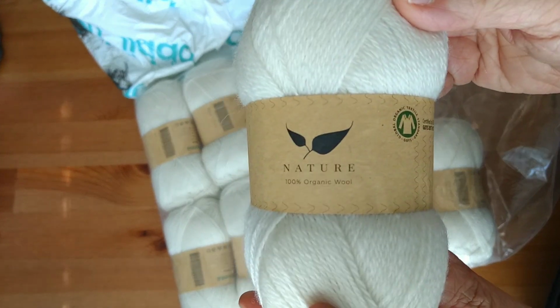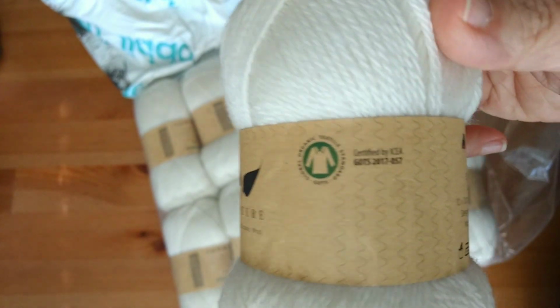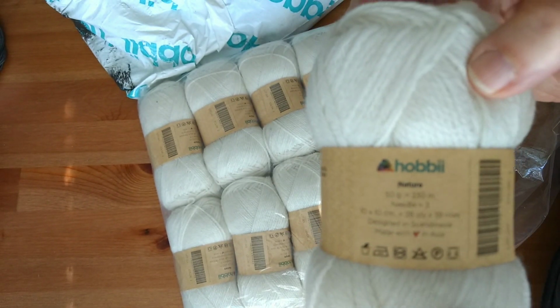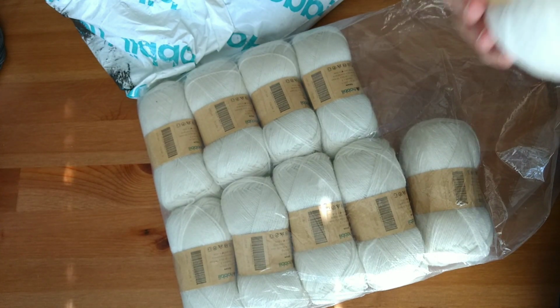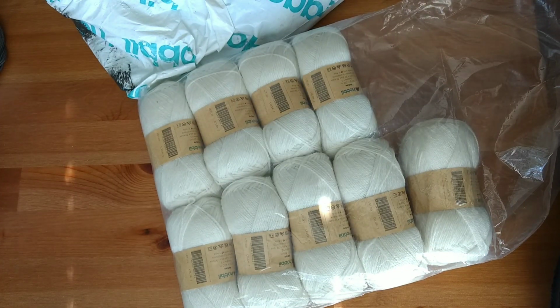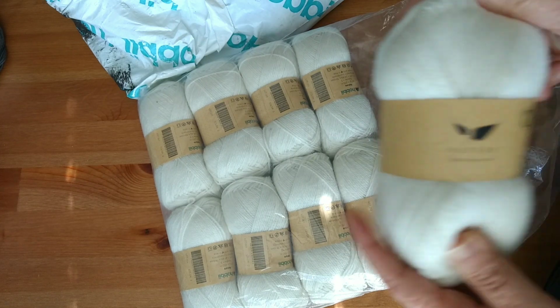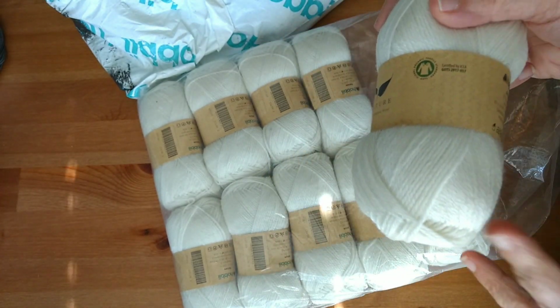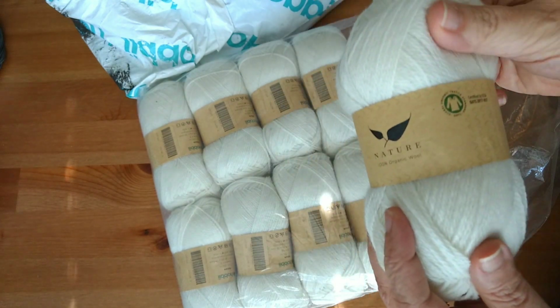Okay, so this is the Nature organic, 100% organic wool, and it is certified to be sustainable for the environment, and that is very important to me. Whenever I have the option to do that, I do that. Now, I'm hoping that it is also humane. I don't know if it got certified as humane. I like to think it is, but I'm not 100% sure about that. But what I do know is that it is sustainable and good for the environment, and for wool, it's fairly soft, although not as soft as merino or cashmere, but it's still pretty nice.